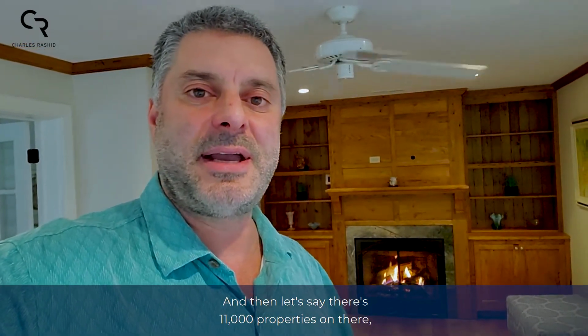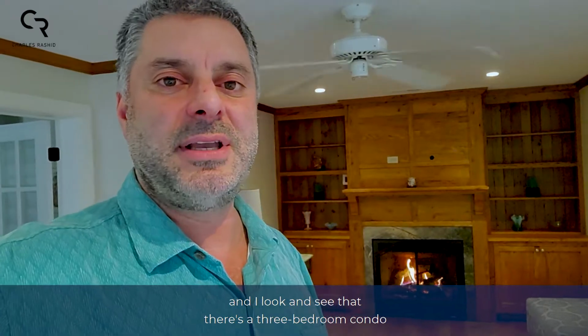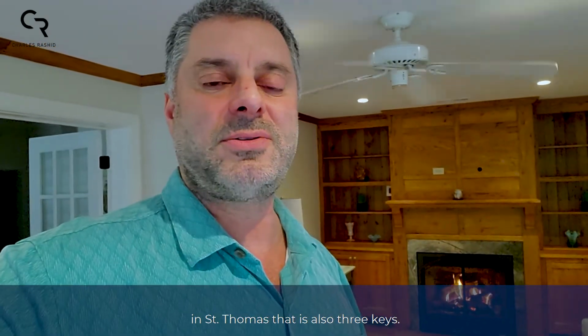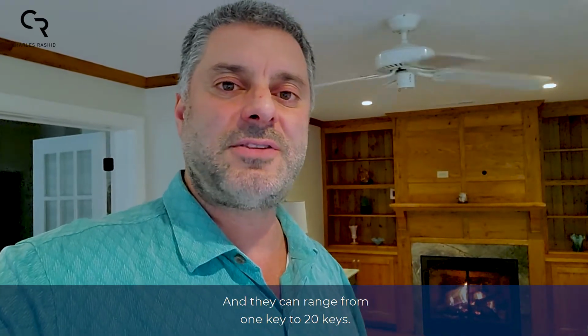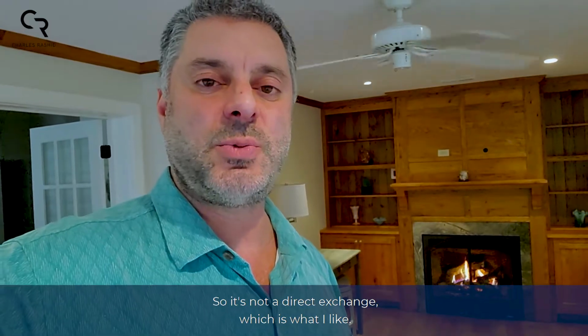And then let's say there's 11,000 properties on there. I want to go to the Caribbean and I look and see that there's a 3-bedroom condo in St. Thomas that is also 3 keys. And they can range from 1 key to 20 keys. So it's not a direct exchange, which is what I like.